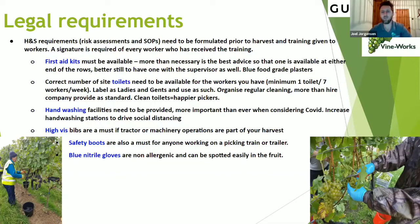Then this year, again, more relevant than ever, hand washing facilities. So not only to wash the sticky grape juice off the pickers' hands before they eat their lunch, but particularly with COVID, they'll want to be able to wash and sterilize their hands as often as possible. And I think many stations there would be valuable.